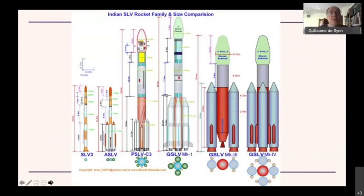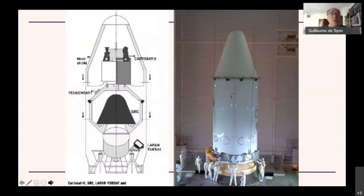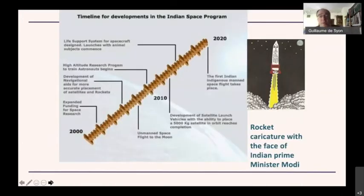This gives you a sense of the type of rockets that, for example, the Indians are working on putting together. And here I'm talking a little bit about a different group. The Chinese are also, of course, putting together their own thing, but the Japanese are also involved in that. And this is the Indian space program. I'm not going to get into the detail here. Each of these would require their own survey.